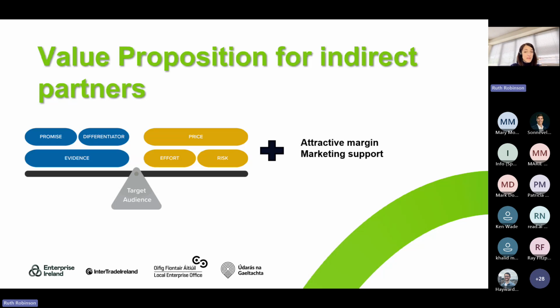The price needs to be right for the customer, and on the other side, there needs to be an attractive margin for them. You need to do as much as you can to lower the risk for them in buying your product or service and selling on. So a value proposition for indirect partners looks like the same kind of thing as for the end customer, but you've got to also have that attractive margin. You've got to provide some good marketing support or additional support to that distributor, and you've got to lower the effort as much as possible for the distributor to buy from you as well.